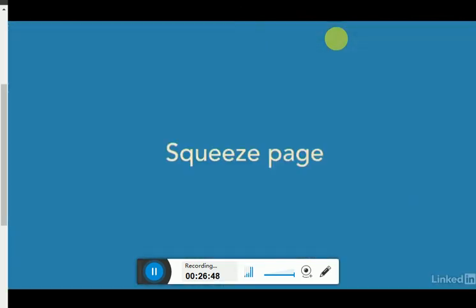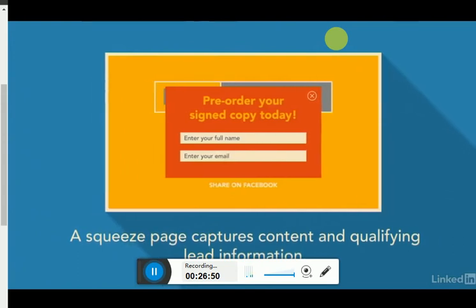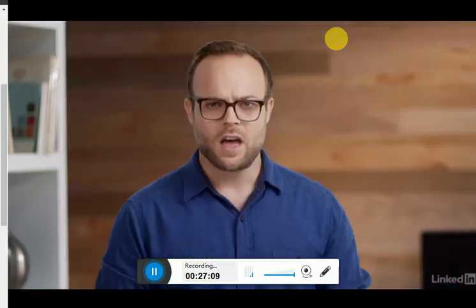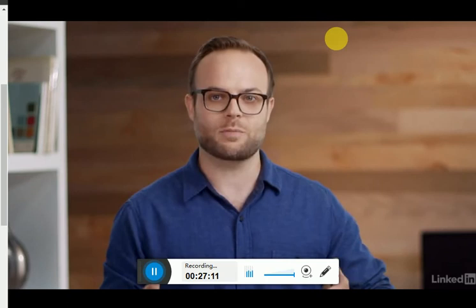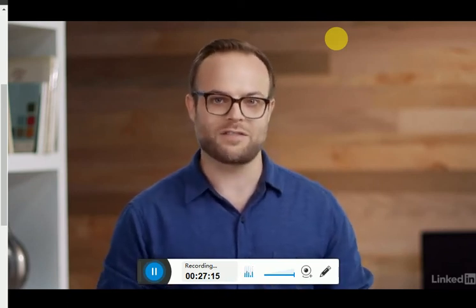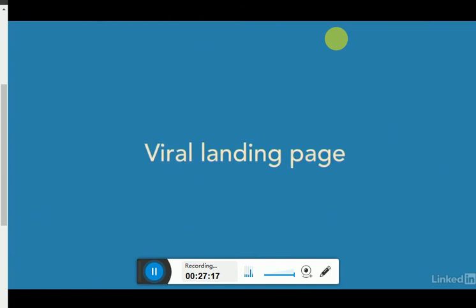Next, we have the squeeze page. And the goal of the squeeze page is to capture people's contact information. Typically, a visitor exchanges their contact information for something of moderate value, say a webinar, ebook, or an exclusive discount. The lead information can be as simple as an email or as complex as 4 or 5 qualifying questions. A good squeeze page keeps the message above the fold, stays on target, and has a strong enough value to be effective.